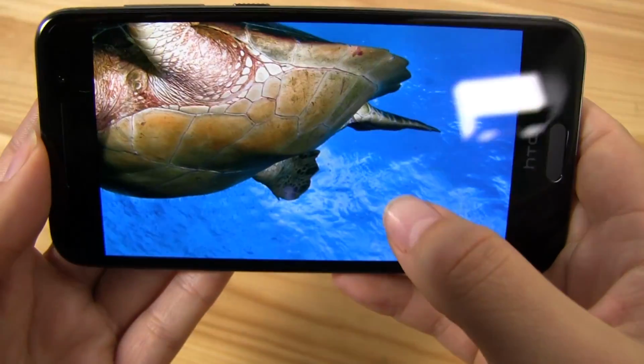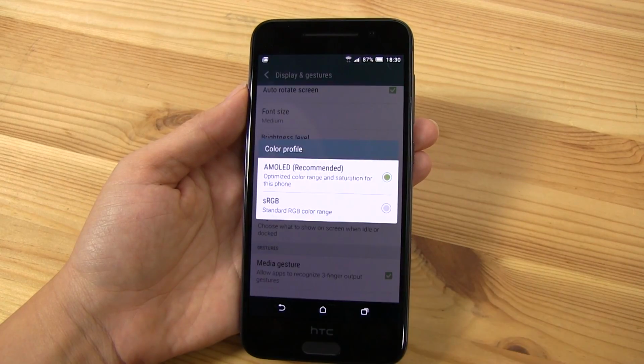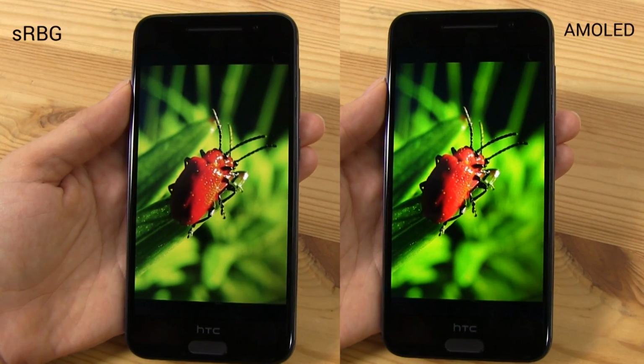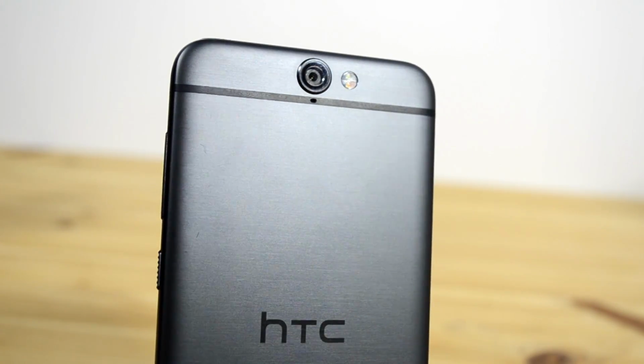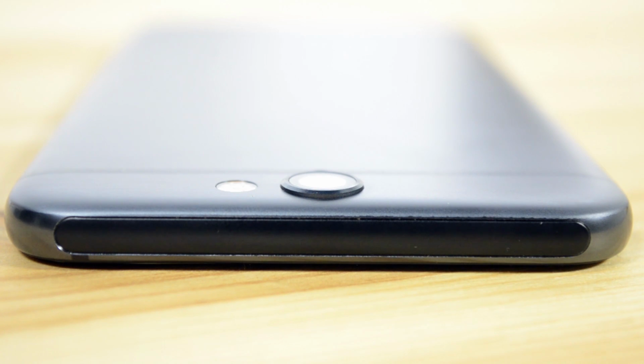If you don't enjoy the oversaturation of AMOLED, HTC has included sRGB mode, which makes scenes less vibrant but technically more accurate. The two-tone finish on the aircraft-grade aluminum body plays a big part in why it feels so sweet in your hand. On the top, it looks like we've got an IR blaster. It's not. It's actually a polycarbonate window for the GPS antenna. So if you were hoping to control your TV with your phone, you might have to wait for the next device.